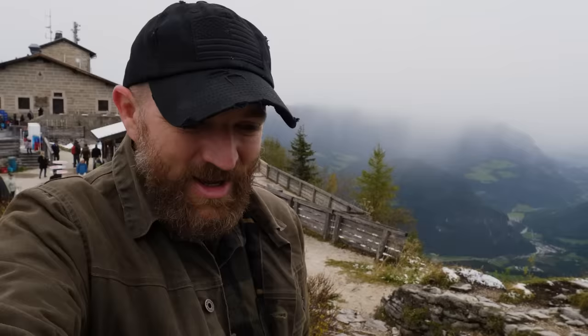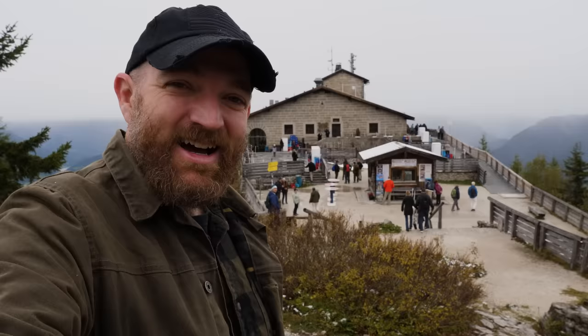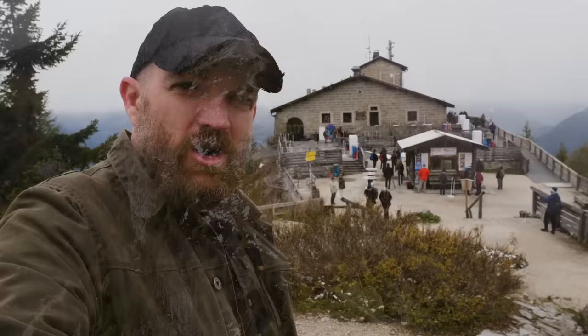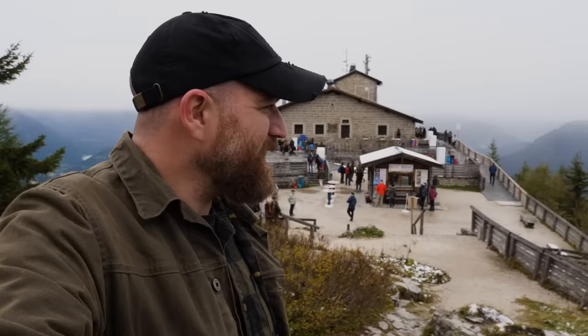All right, well, there we go. That was the Kehlstein House, or Hitler's Eagle's Nest. On the bucket list of history items, that is a big one that I just checked off. So much history here. This place was at one time a symbol of power and of Nazi dominance, and later became a symbol of that power being crushed when Allied soldiers came up here and occupied this place. But yeah, so cool to be here today. So glad that I had the opportunity. But we have a lot of other places that we are going to be visiting right here in Berchtesgaden.